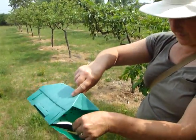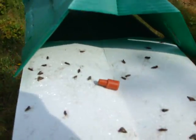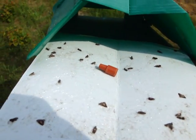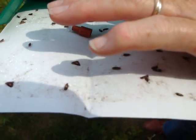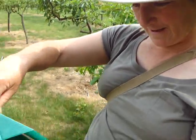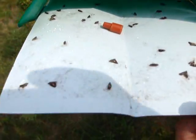Inside is a board with very sticky glue on it. Yeah. This capsule is the pheromone capsule. Yeah, and a pheromone, as we all know, is a sexual scent. This is specific for plum moth. If you want to use it against the codling moth in the apple, you need to buy the codling moth one for apple. So the same principle applies, but it's very specific, a different chemical, just for this insect.